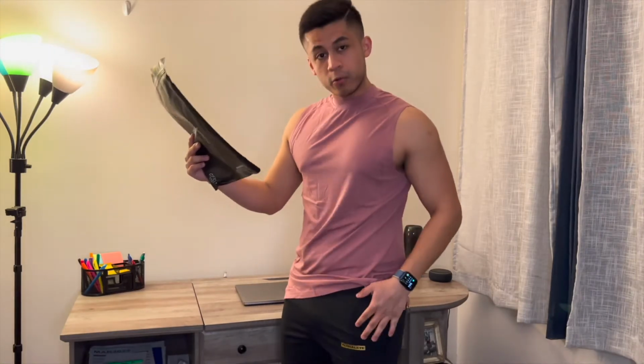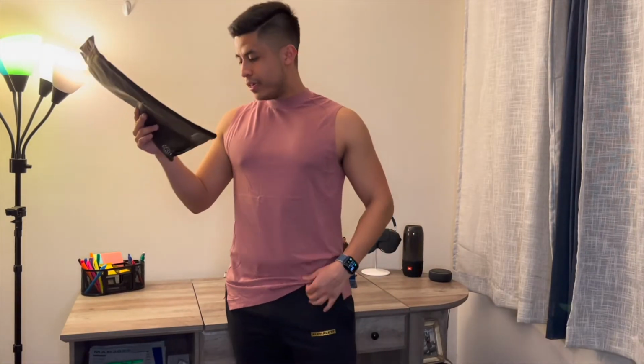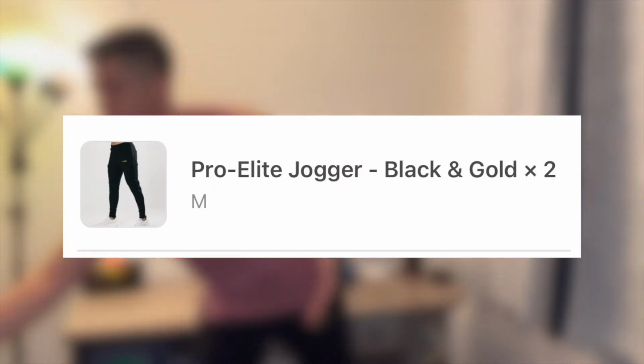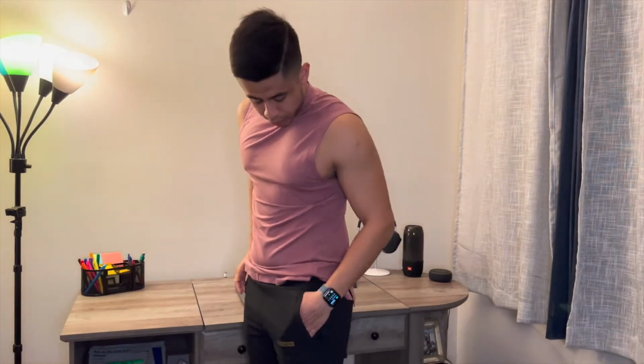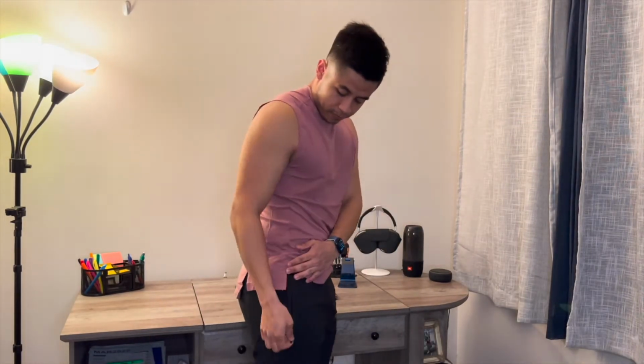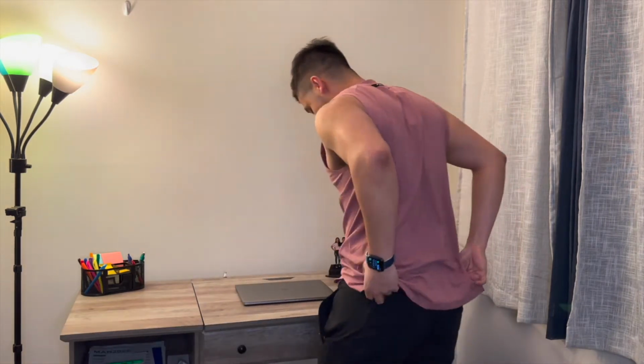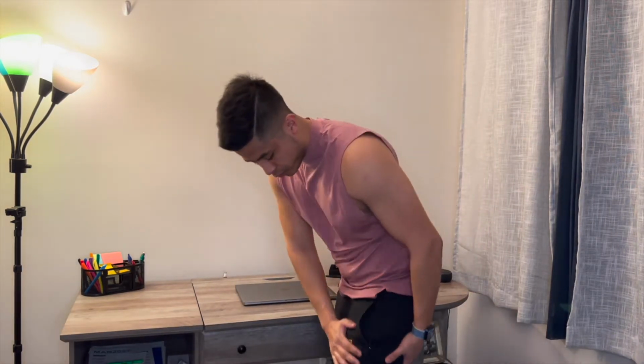The joggers that I'm wearing right now with the black and gold, these are the ALPHALETE Medium Premium Pro Elite Jogger in the black and gold colorway. As you guys can see right here, it has zippers around here, back pockets on both sides, and it looks amazing, it feels great.